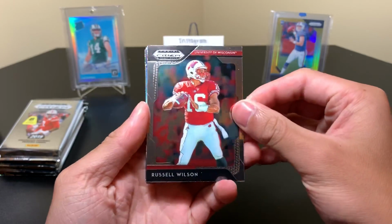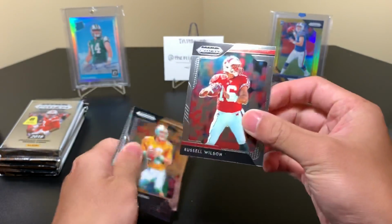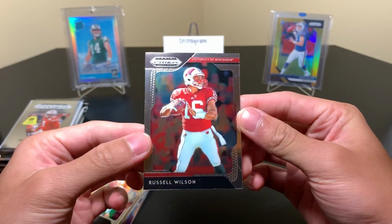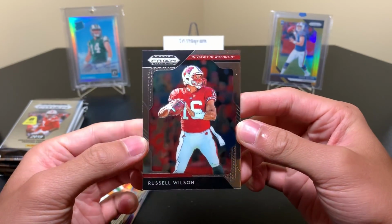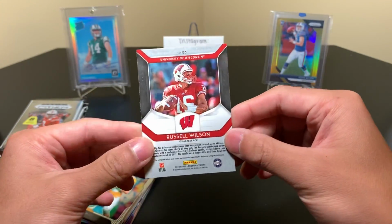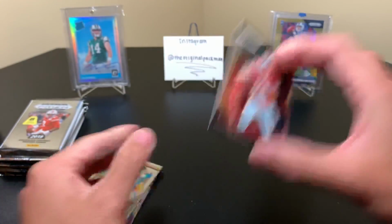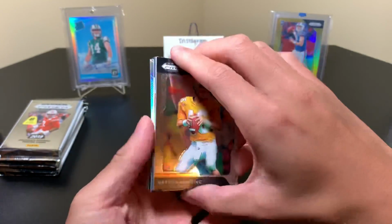So, here's the design, Russell Wilson, University of Wisconsin. There. Our design, so I don't expect this to be the same design as the actual Prizm this year, but this is the college one. If it is, then this kind of looks like 16-17 basketball Prizm. For those of you who don't know what that looks like, I don't have a card near me, so can't show you guys. But Russell Wilson, so there's our cards. Solid design, but you know, it's just base. All right, let's get going through here.